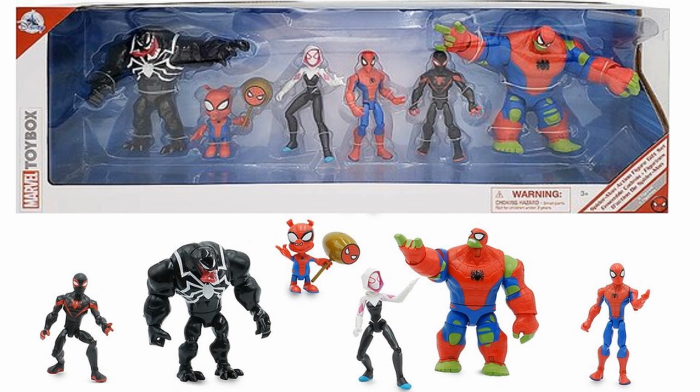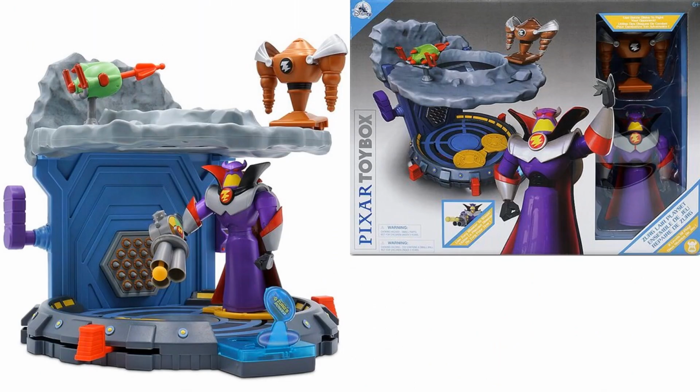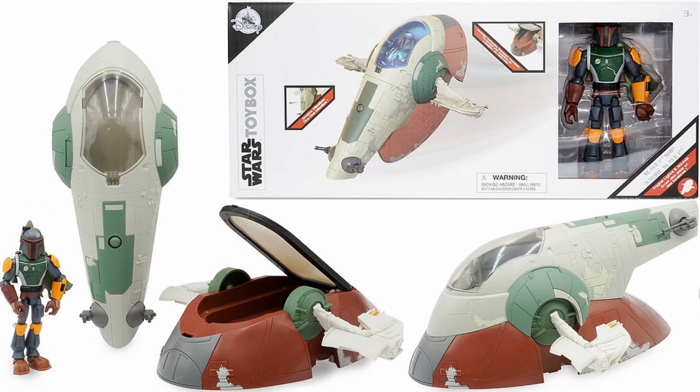So first things first, we have a Marvel's Disney's Toy Box 6-pack for Spider-Man. It's an exclusive Spider-Man box set, 5-inch figures, $49.99 for this box set, with Miles, Peter, Gwen, Spider-Ham, Venom, and Spider-Hulk. Also from Disney Toy Box, you have the $44.99 Zurg's Lair playset. These are also 5-inch figures. Also Disney Toy Box, you have the Boba Fett and Slave 1 toy box set, 5-inch. This is $34 for this set.